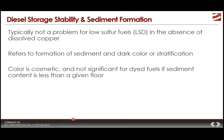Right. So we mentioned a number of times that the use of cracked stock components yields fuels that just aren't as stable as the straight run fuels and that have a tendency to form sediments and peroxides over time. Now, typically when they were making low sulfur fuels, that wasn't really that much of a problem. The only time when they got excess in low sulfur fuels, i.e. before 2006, was if they had the presence of some kind of dissolved catalytic metal like copper. Okay. Now, nowadays, of course, the situation has changed. Nowadays, the sediments and peroxides will form pretty readily.